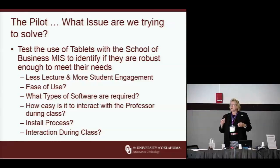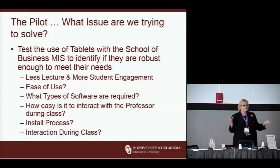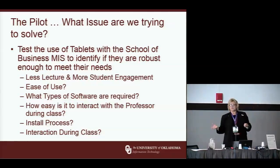We wanted to identify what types of software they would be able to use in business, or even in engineering. They're a little bit different. In College of Business, it's going to be more of the productivity tools, some of the things that you get in Office 365, and that kind of thing. We'll talk about those in a second.